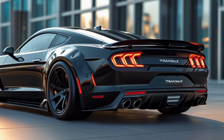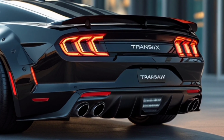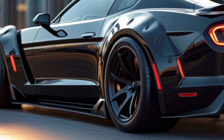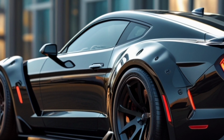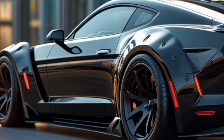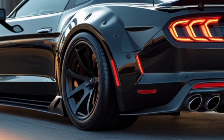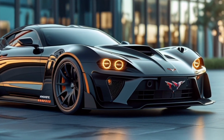Fuel economy may not be the top priority for a car like this, but Pontiac has included cylinder deactivation and lightweight materials to help reduce fuel consumption when cruising. The result is a surprisingly respectable combined MPG rating in the mid-20s for the base model. Electric and hybrid variants are not currently part of the lineup, but company insiders have hinted that an all-electric Trans EV may debut in the coming years to compete with future muscle cars from Dodge and Ford.